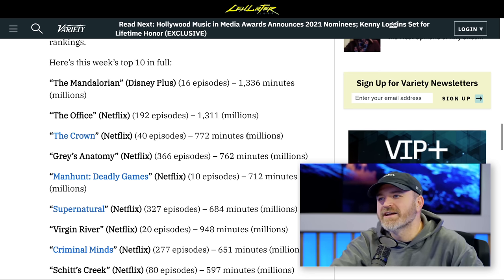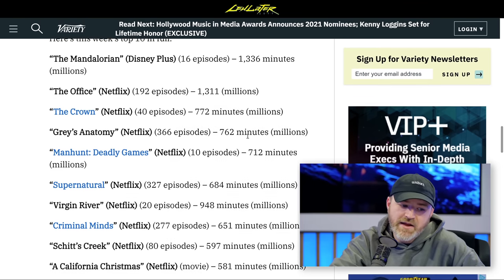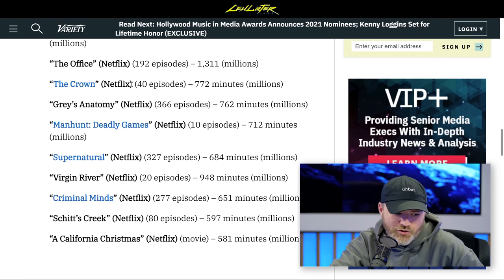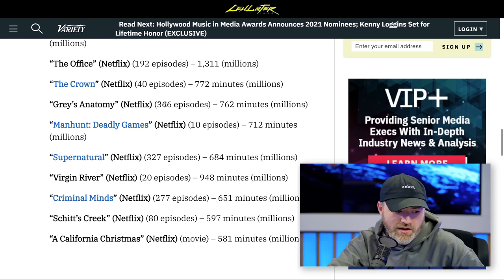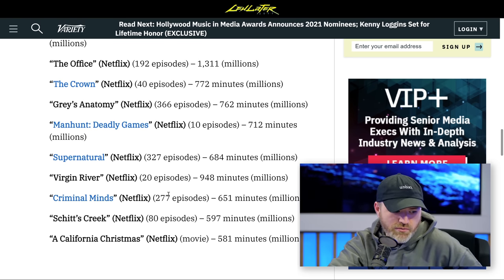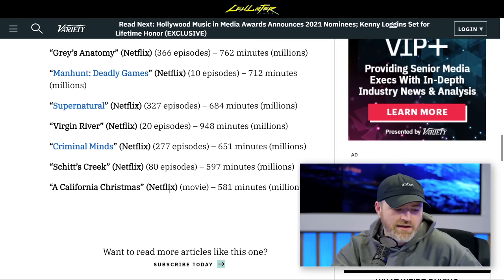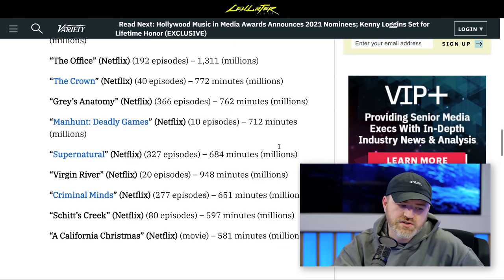Point being is, these are the popular shows on streaming right now and throughout December. Mandalorian number one, Office number two, The Crown is number three, Grey's Anatomy across 366 episodes is number four, Manhunt number five, Supernatural 327 episodes, sheesh, Virgin River, Criminal Minds, Schitt's Creek, and A California Christmas to round out that list of 10 and whatever period of time they're being ranked over. There's some heavy hitters in there.